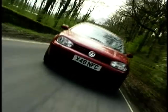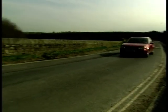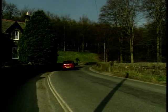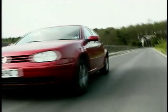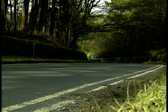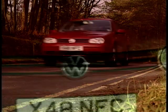Under normal circumstances, the words performance and diesel don't inspire images of blast-down country lanes. But if you're buying a car with a GTI badge, you're going to be expecting impressive performance. Now, what I'm about to say might embarrass those of you who've got petrol versions of the 2-litre GTI. With a 0 to 60 time of 10.3 seconds, it pips the 2-litre by 0.02 of a second and matches the top speed of 121 miles an hour.